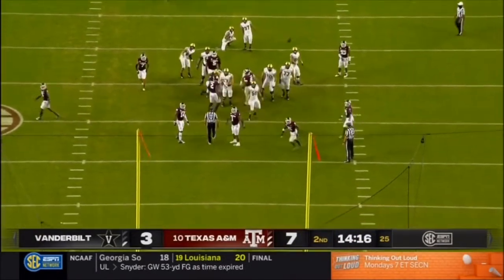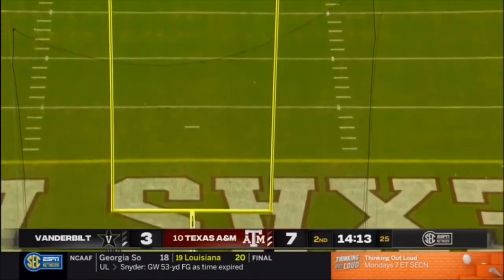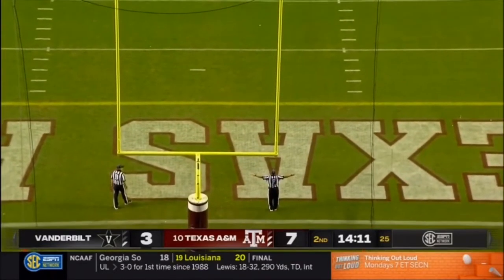Snap is good, hold is true, and it will hook left. Plenty of distance, just started hooking on it.